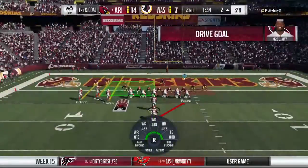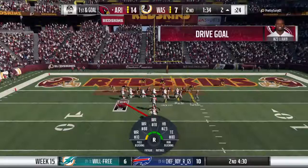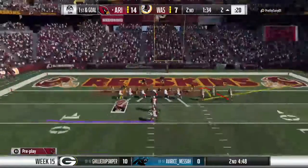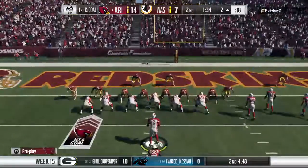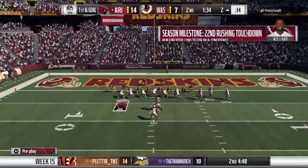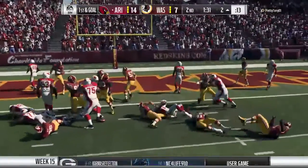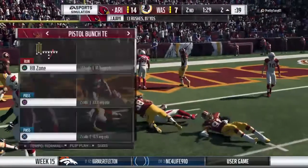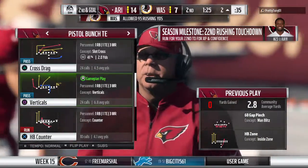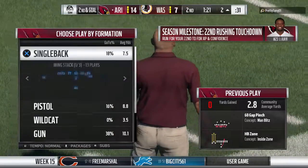They'll come out in the pistol. Again, we'll see the pistol here. They'll try to run with Ajayi. Nothing doing there. They're going to wind up holding him at the 2. No gain there, and it's going to set up 2nd and goal. So stuffed from the 2, now what?